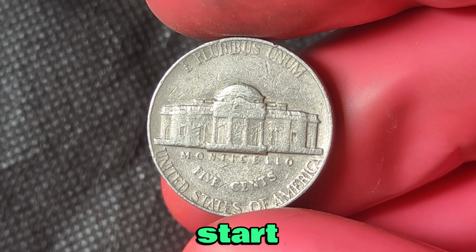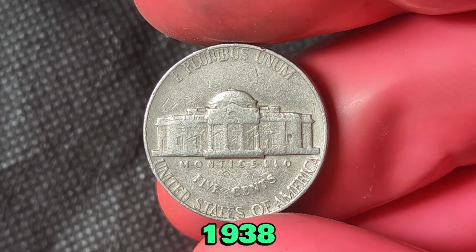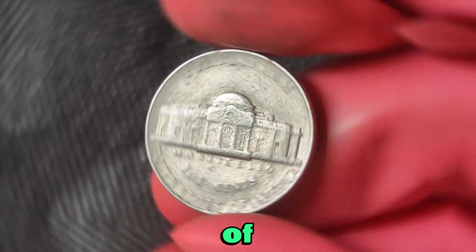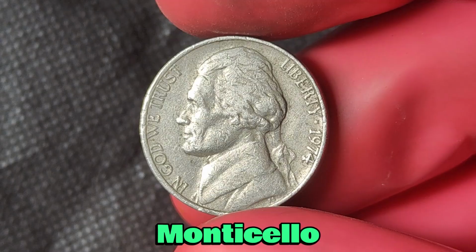Now let's start with the basics. The Jefferson nickel has been in circulation since 1938 and features the profile of President Thomas Jefferson on the obverse side with his historic home Monticello on the reverse.